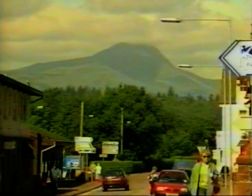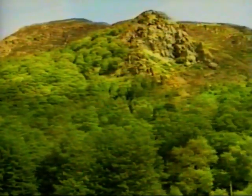Aberfoyle is a pleasant resort village from which to visit the Trossachs. The steep Duke's Road climbs above the village to the David Marshall Lodge and various high vantage points.